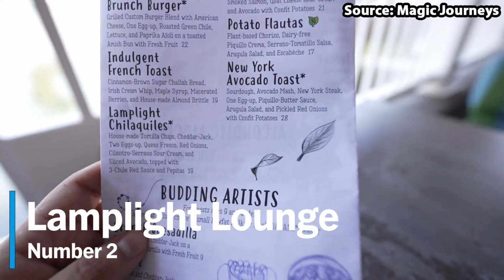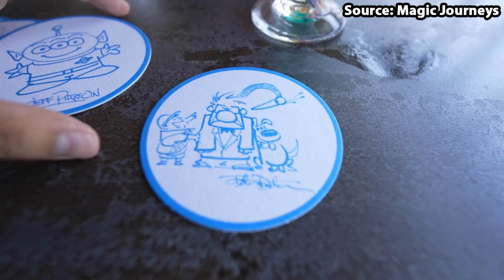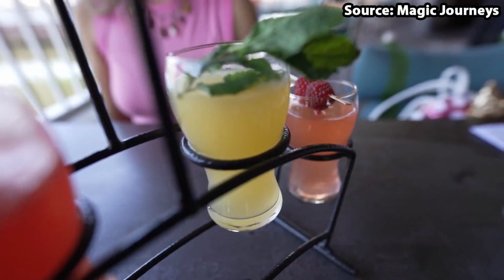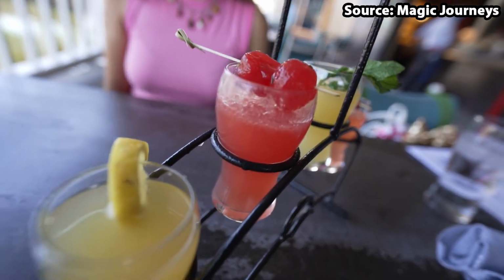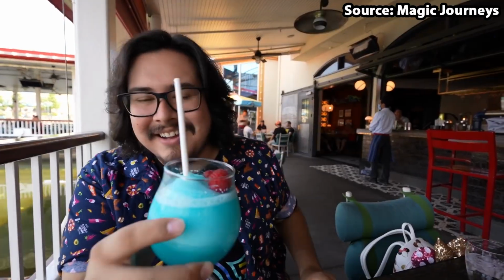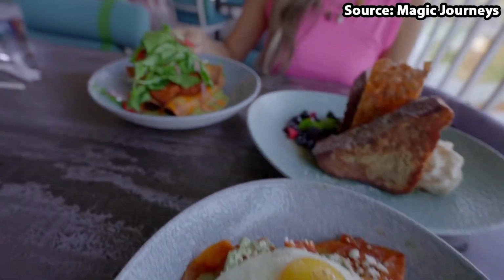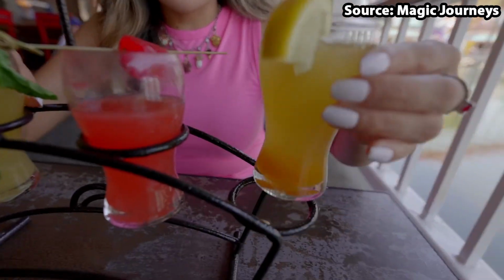Now, by no means is this the most expensive or even the tastiest restaurant at the park. However, for starters, the variety of food and drink is amazing, with them not only providing lunch and dinner, but also a brunch option too, which is my personal favourite due to the options available.